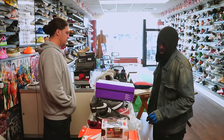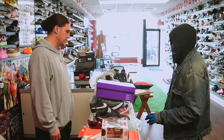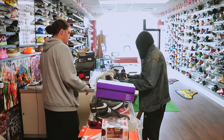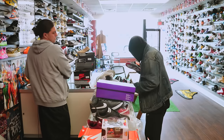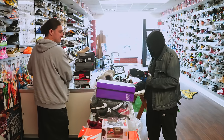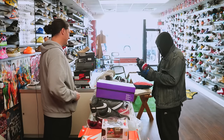Gotcha. So what do we got? 250 total for the pair. Cool. And then the Breds, obviously. If you don't mind, check them out, and then let me just get the inventory number on these. Those, I can assure you, have not been tried on barefoot. So you'll be the first one.